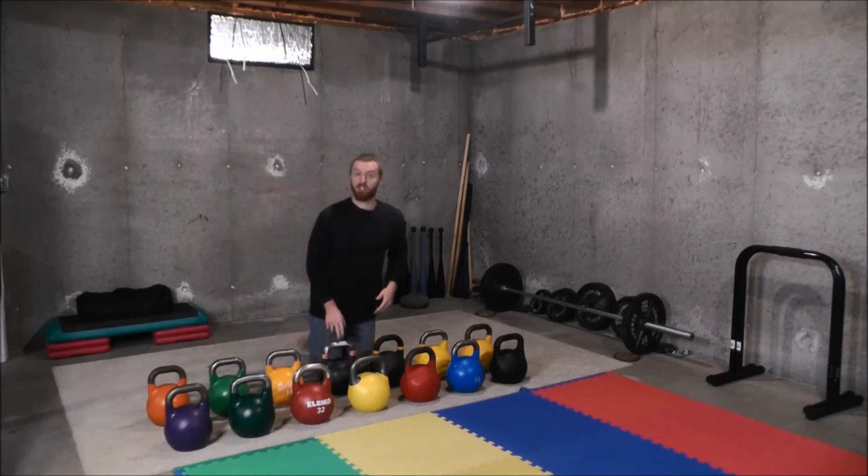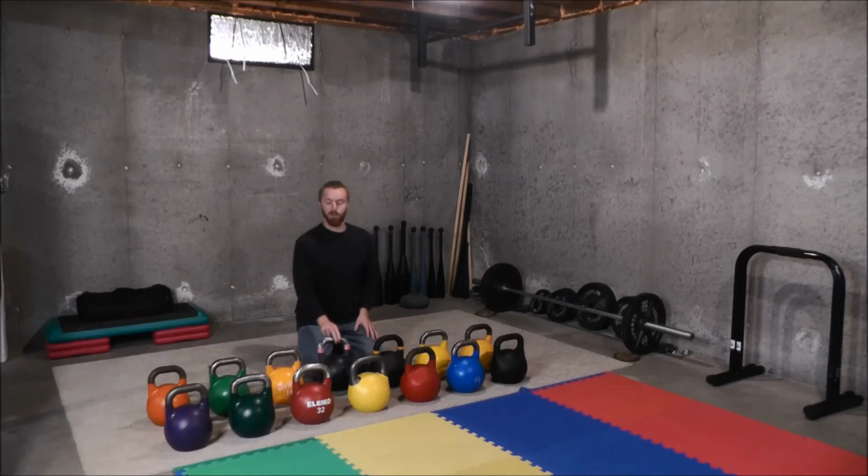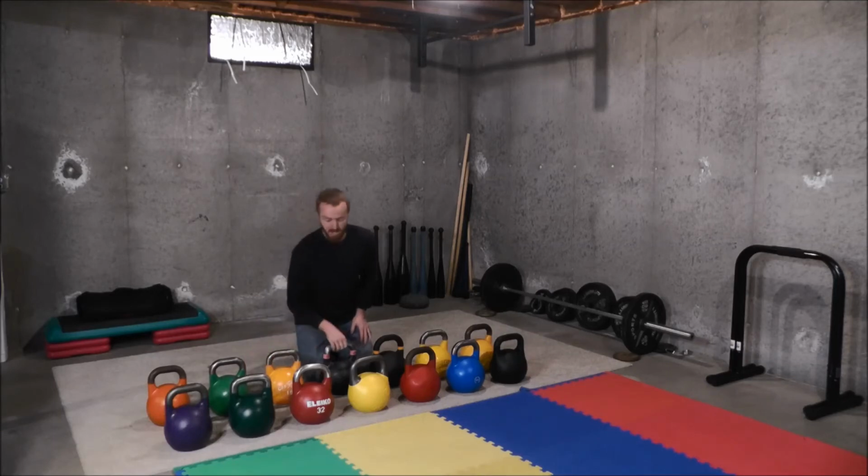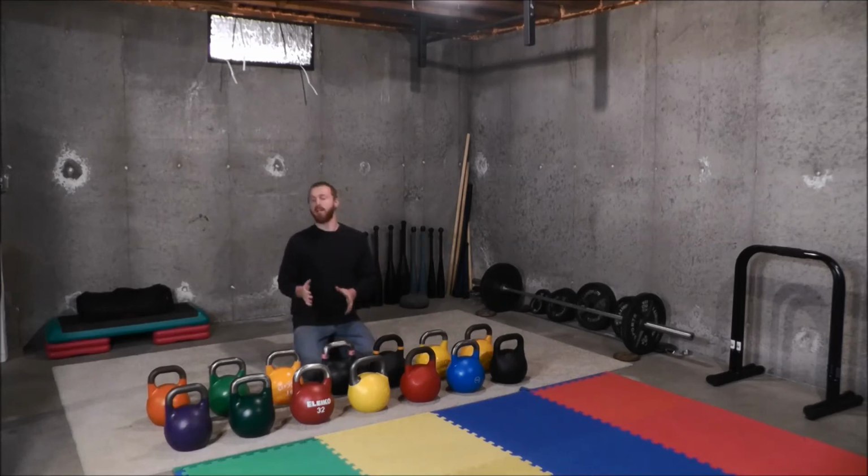The last one in the budget category that I'll point you towards is from kettlebellkings.com. So this is the Kettlebell Kings Sport model. It's their premium kettlebell, and this is a lower quality one. It's one of their steel standard models from kettlebellkings.com. This is another good kettlebell. I included it in the budget category because it is priced cheaper, like these other ones.